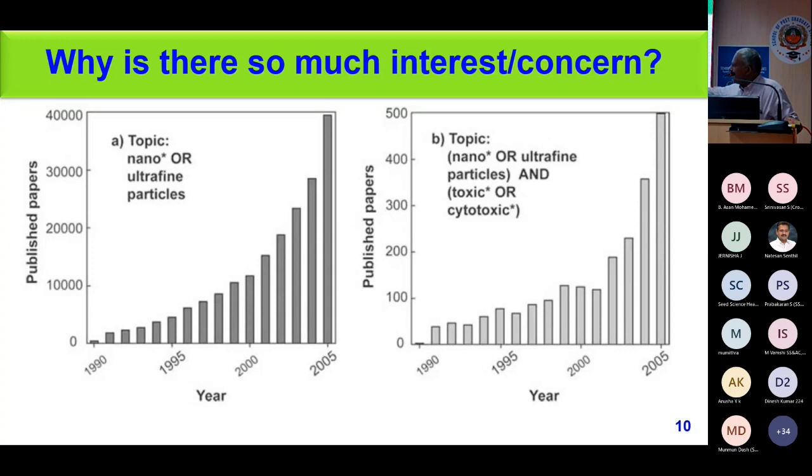Again, emphasizing why there is growing interest: you can see that in 1990 there were hardly any publications. Today, this is some old data from 2005, and the peak is still rising. What you can see is an exponential increase in the curve. That is the opportunity. Take it in the positive way. A lot of people are working on it, so let us join that stream and see whether this can be applied in your field. Explore the possibilities.